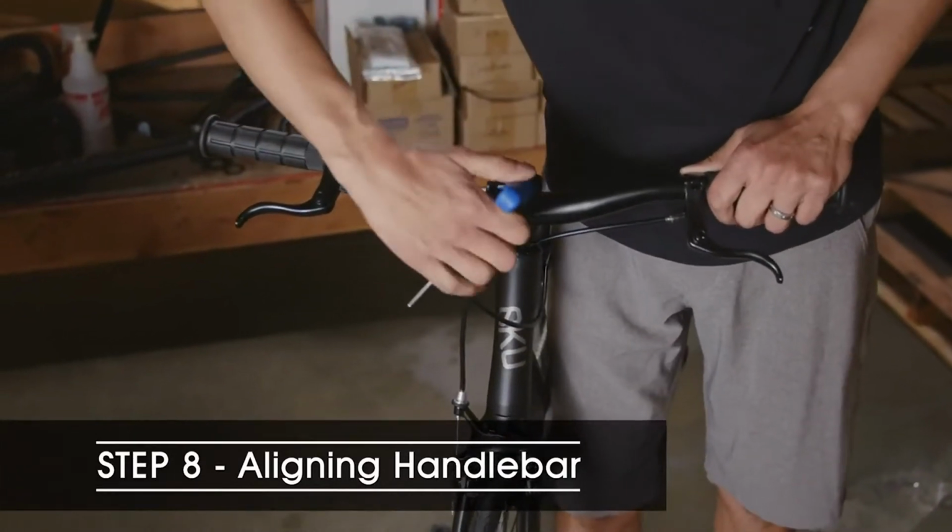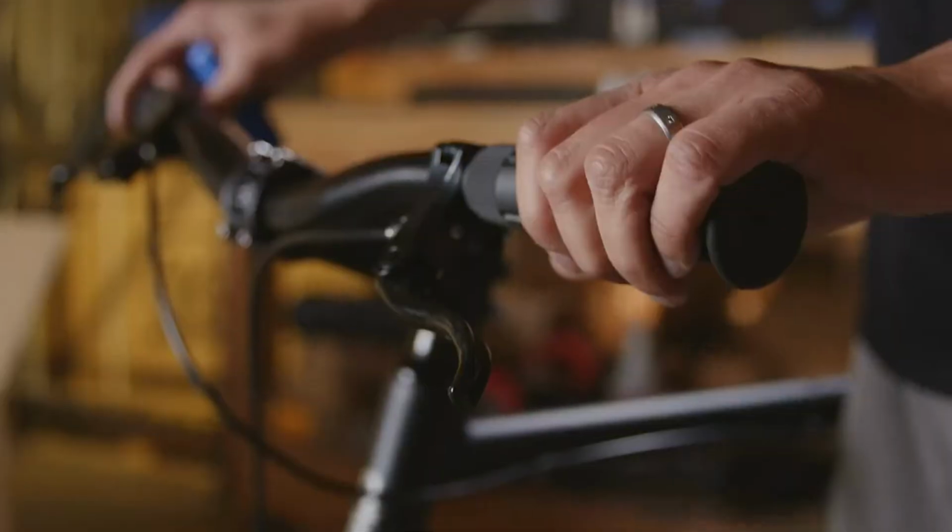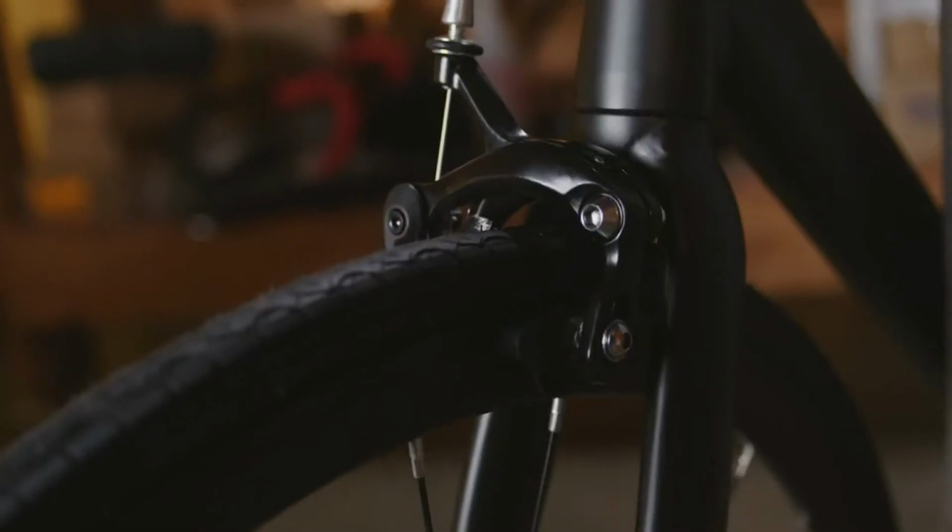Before riding, perform a safety check, including proper operation of the brakes before going out and having fun on your new 6KU urban track.